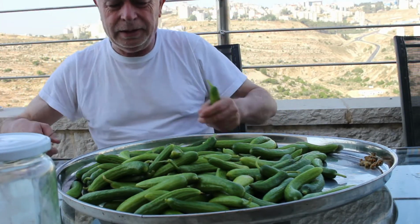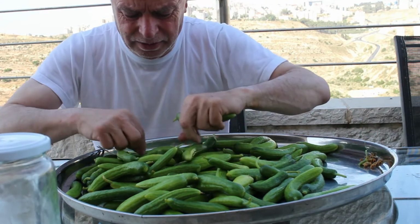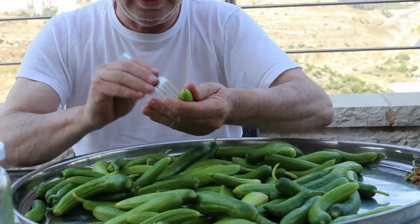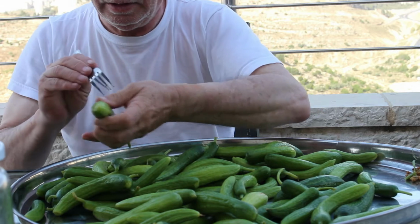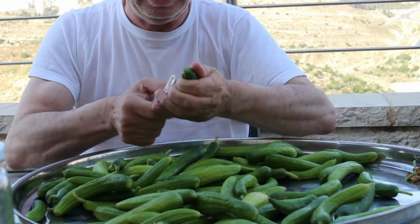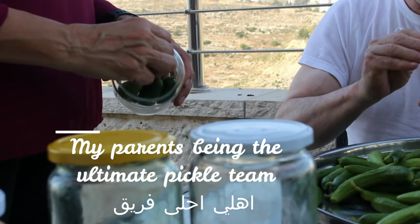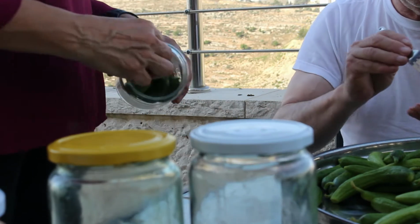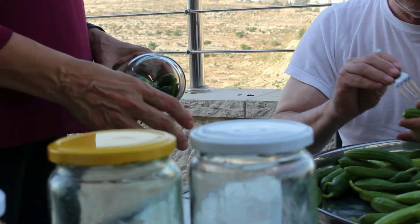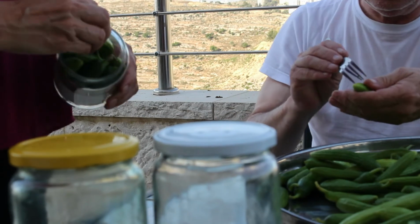So now we just want to get the cucumbers and make holes in them. So just get a fork and pierce them through. And make sure that you've prepared some nice jars, any jars that you can put the pickles in. The ones that have been pierced, you can put them inside the pickle jar right away and put them in the order that my mom is putting them in. Pierce and put. What, Mama?